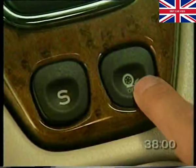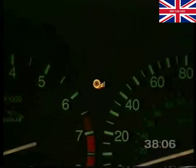Traction control defaults to on when the engine is running. You can turn this feature off with the console switch. When the system is off, the warning light will be lit. To turn the system back on, press the console switch.